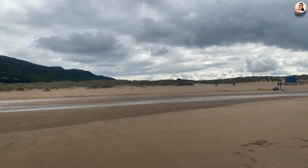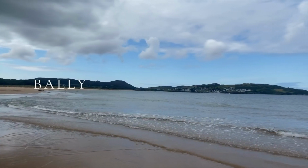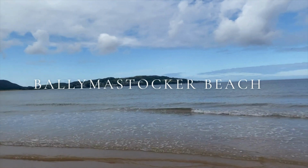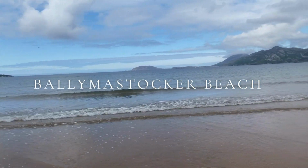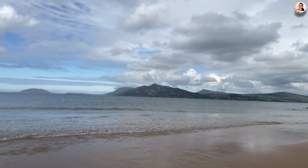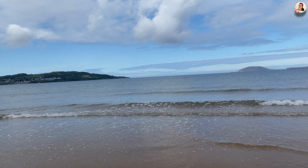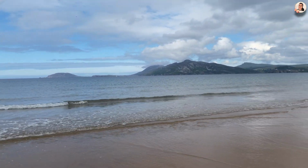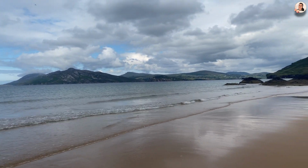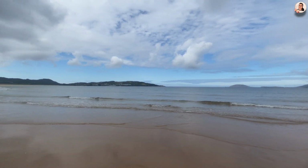Next in our itinerary, known for its golden sands and crystal clear waters, we are at Ballymastocker Beach. Let's take in the beautiful scenery, enjoy the fresh sea breeze, and maybe even snap a few photos of this incredible coastline.